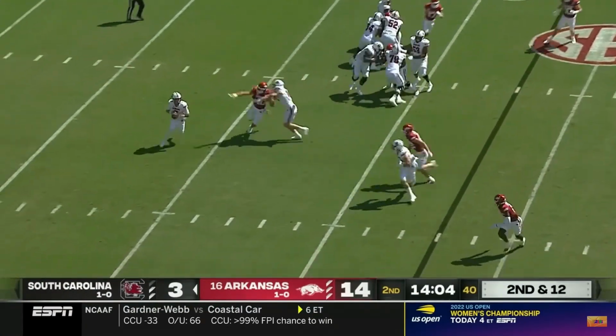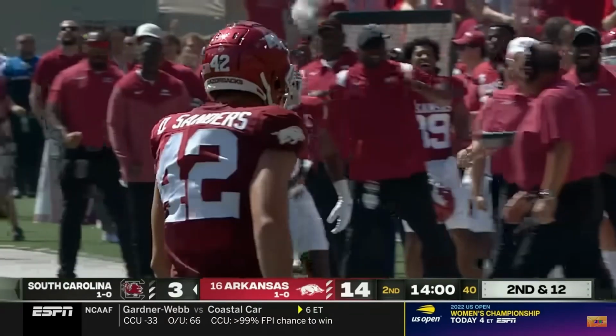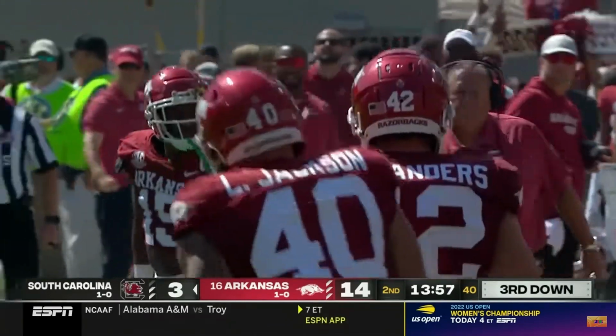Rattler off play action on 2nd down. Rolls out. Will be sacked. What a first half for Drew Sanders.